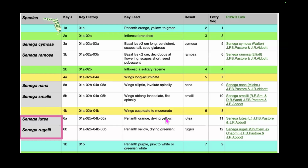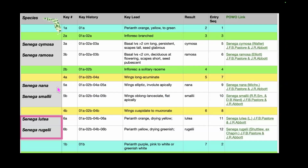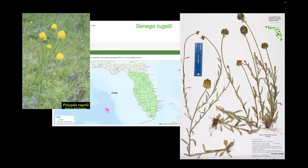So the wings are cuspidate. Well, that might be hard to figure out. That leads to lutea and rugelii. Once again, I live here. Rugelii is peninsular, but it's not reported from the panhandle of Florida. So that helps me a lot. All of a sudden, that key feature here is not 4 plants, it's only 2, nana and lutea. Let's just look at the rest of the key. So here's rugelii, by the way. And when you see this, then you know it's a very different plant. If you know Polygala lutea, and you see these pictures and these herbarium specimens, you know that's very distinct.